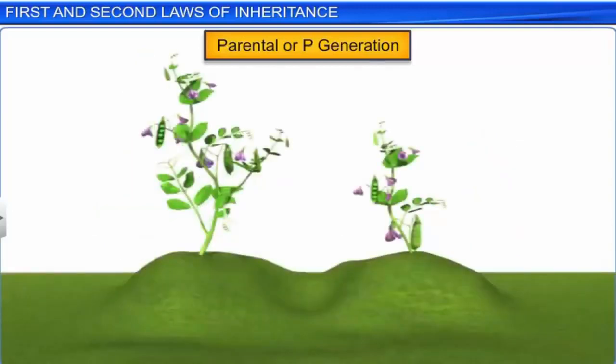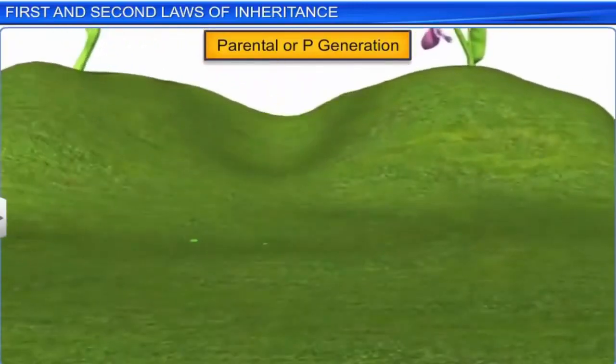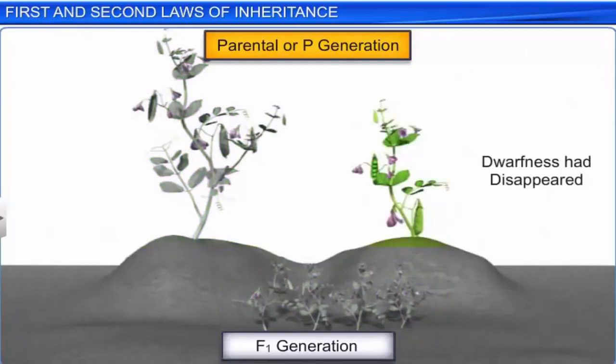After the cross between the tall and dwarf plants, Mendel collected the seeds and planted them to produce the first hybrid called the F1 generation, or the first filial of plants. He found that all the plants in the F1 generation were always tall, like one of the parents, and the dwarfness had disappeared.